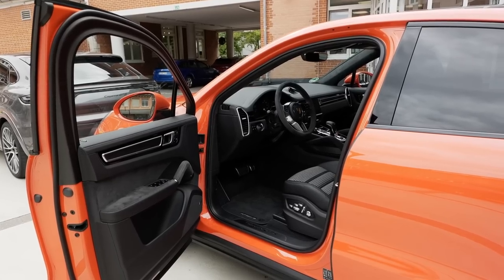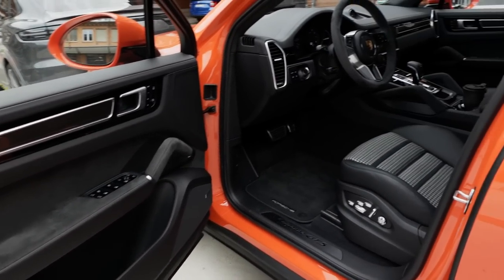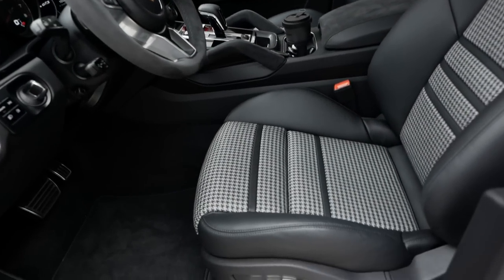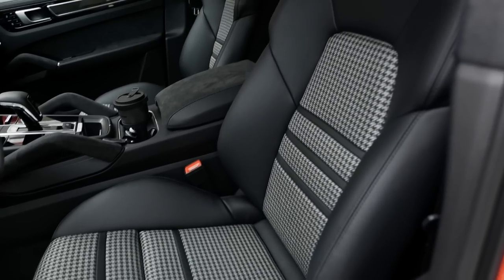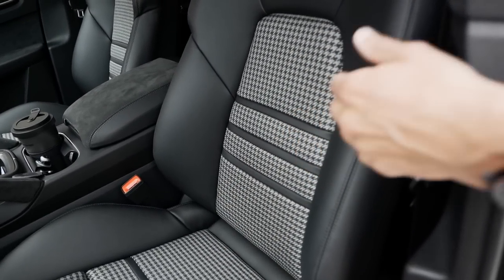And as a variation, we also have the coupe version here for you. And this is the coupe, as we showed you earlier, with the exterior sport design package. And when you have the sport design package, on the inside you then don't get the GTS Alcantara, but you have the sporty fabric seats. And they're also pretty cool.